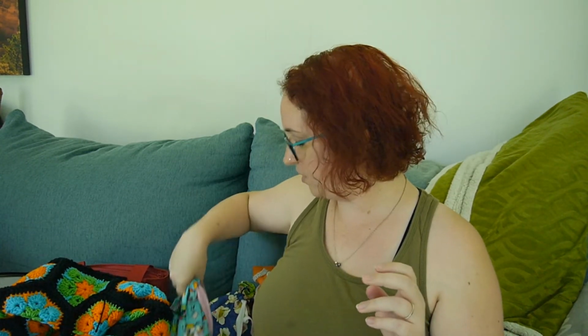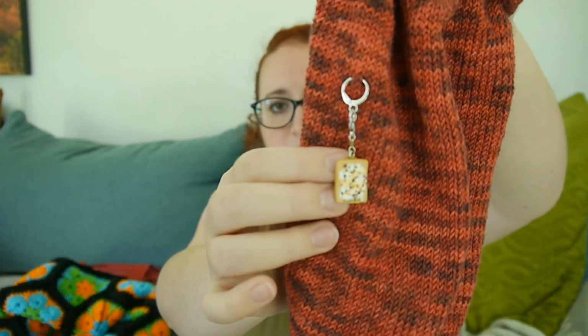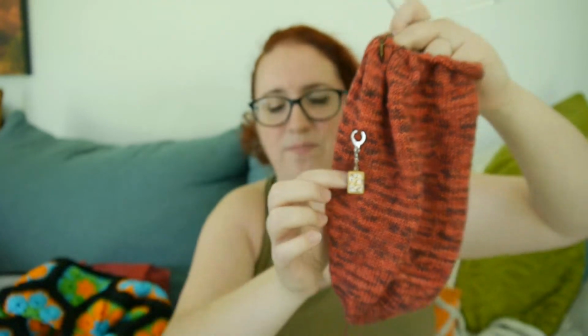My muscle burl hat. This is another Miss Fiber Fox bag with Fangirl Fibers yarn, part of the Gilmore Girl collection. So I use 3mm needles, and yeah, I have a little Pop-Tart from Silly Sheep Design.